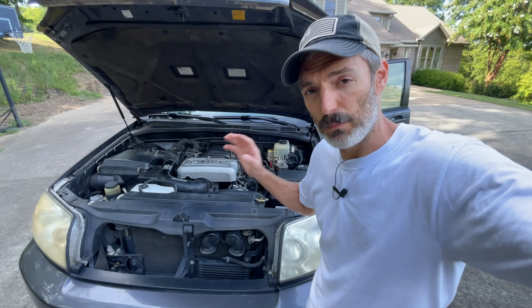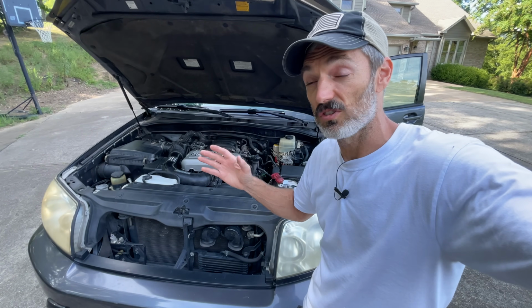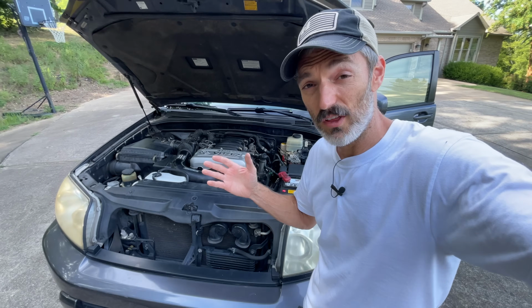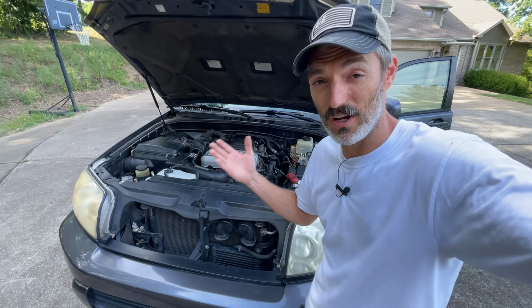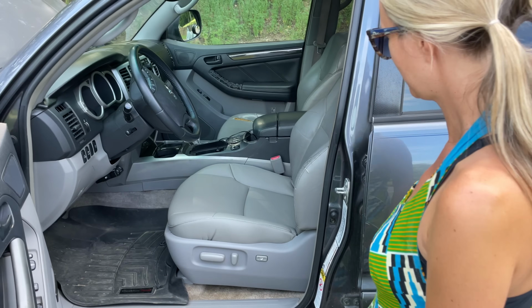I am curious about replacing more of the ignition coils. I am curious if I may need to start looking at replacing some injectors too, but we'll see. So far though, it runs, and it seems like it runs really good. You wanna see what I've been doing so far? Take a look at the seat.